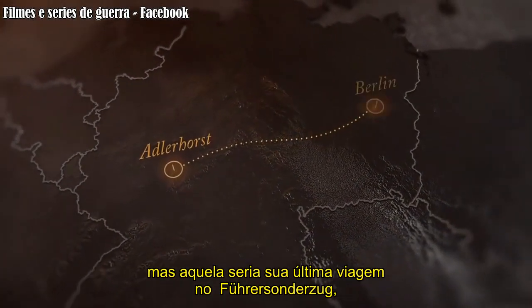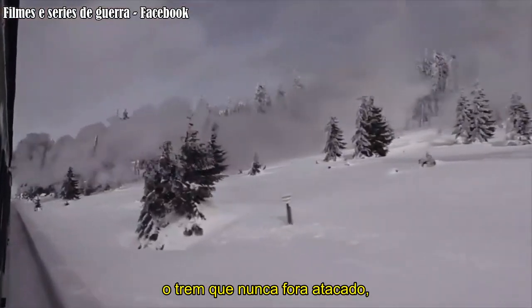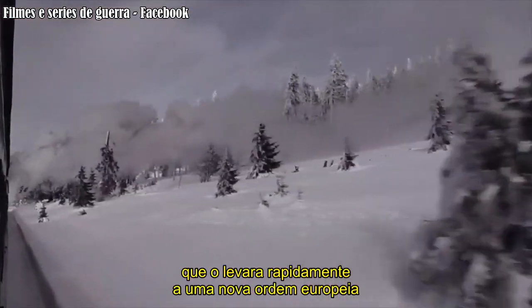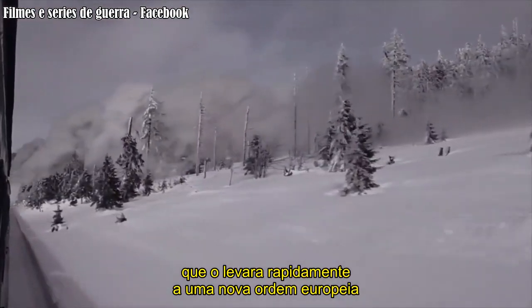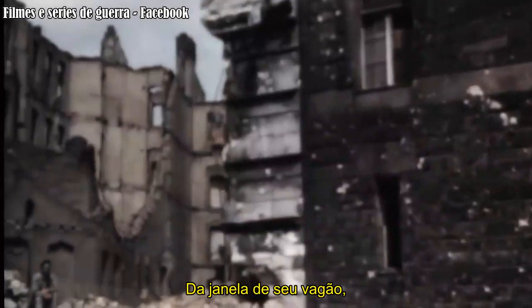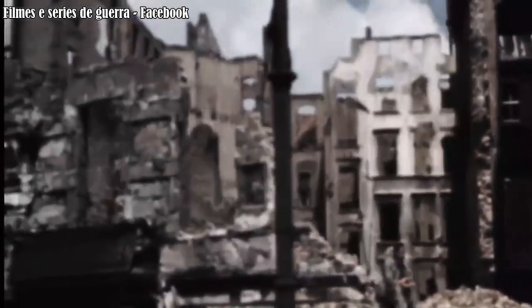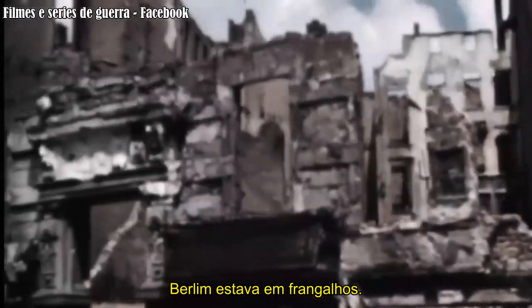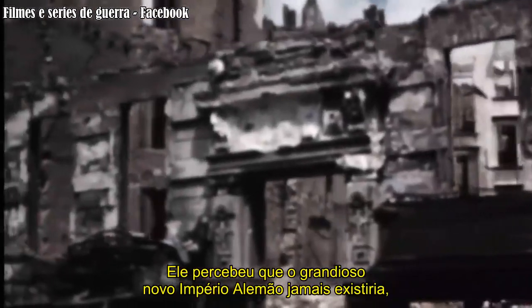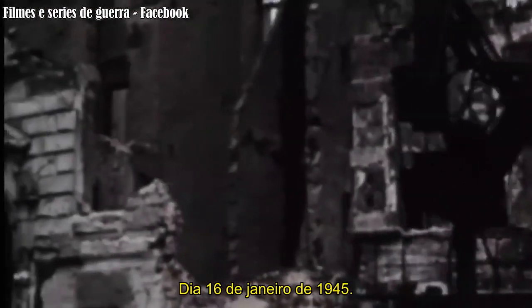He didn't know it yet, but it was to be his last ever journey on board the Führersonderzug, his train which had never been attacked, his train which had taken him rapidly towards a new European order in the early days of war. From the window of his train car, Hitler became aware of the extent of the devastation. Berlin had been bombed to smithereens. It was then that he realized the great new German Empire would never be, that the war was over, that he had lost. It was January 16th, 1945.